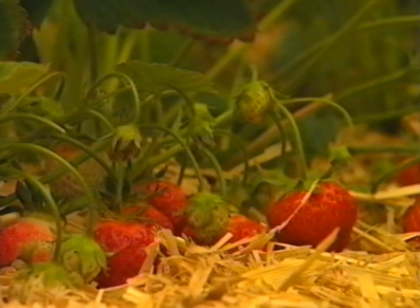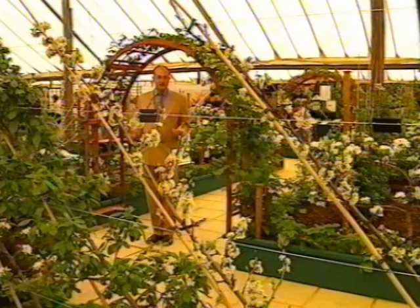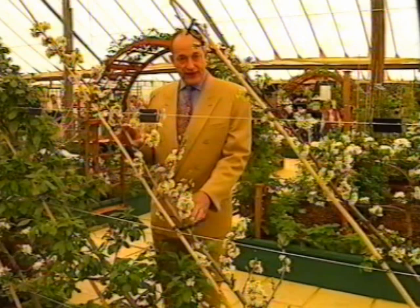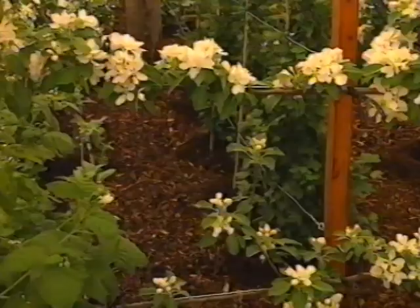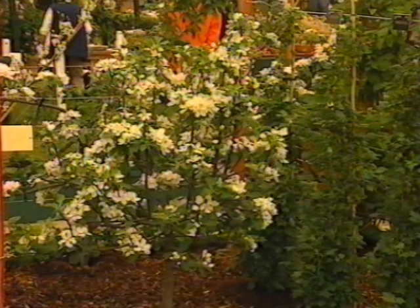Well, the strawberries on the Wisley stand are part of a demonstration showing just how much fruit you can produce in a restricted space. There are cordon trees here as well. They're grown this way to restrict the sap, and that stimulates fruit production. Or alternatively, you could try growing espalier apples. Very decorative and very productive as well. If you're really limited on space, you could also grow one of the dwarf varieties. Now that one you could even grow in a pot on the patio.